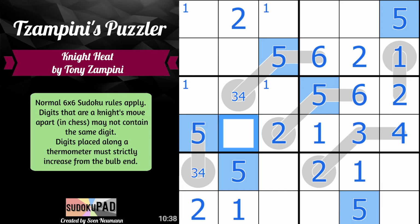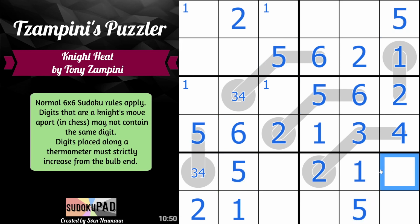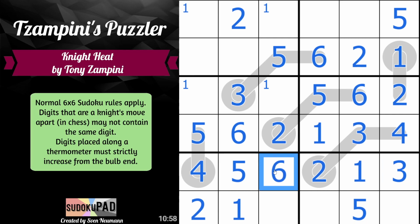And I think we're essentially done from here. I think we're closing in on our solution very quickly here. We have all our fives. I think we can probably get rid of the coloring on that. It's not necessary. We need to place three. Three goes here. Oh, three goes here. That places four here. That gives us three here. We need to place a six. We need to place a three. We need to place a four, six.